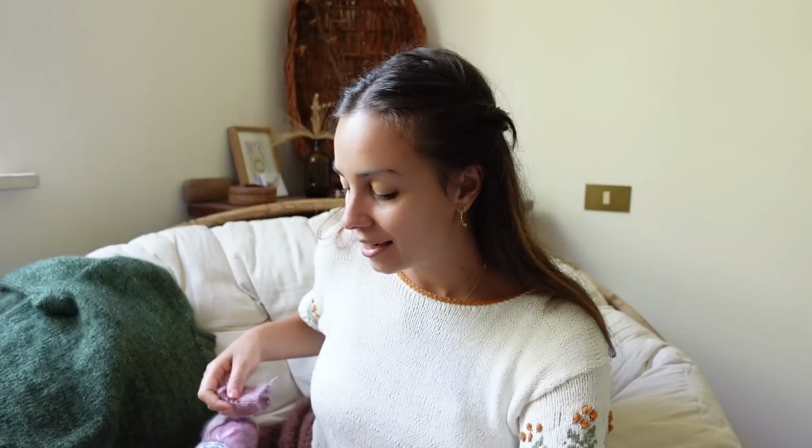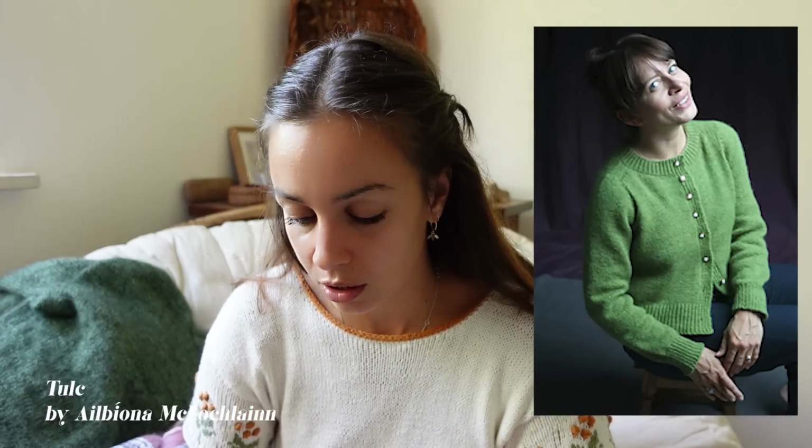However, I also found another pattern which I think would be my pattern of choice when I wanted to knit cardigans, and it's called Talk or Tulk. I don't know how to pronounce it. And she has beautiful, beautiful patterns. But I found this cardigan pattern, and I really like that it's kind of like a lazy construction where you knit the neckband and the bottom band while you knit the cardigan, so you don't have to knit it afterwards. It's beautiful. I think the construction, also the shoulders. Yeah, these two are the cardigans. I could knit other sweaters or whatever, but I really need cardigans in my wardrobe.